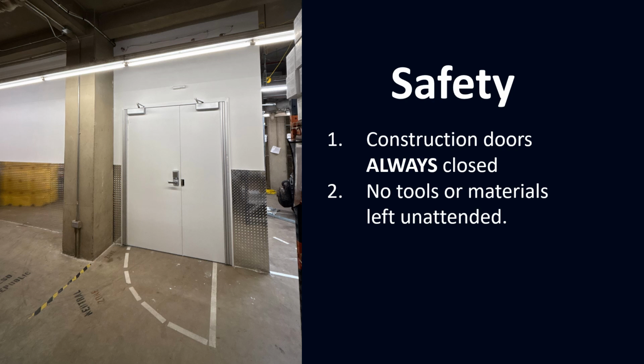When moving material through an occupied area, 2 people are required if the material is bulky or greater than 4 feet in length. For example, 8-foot metal studs or conduit require a person on each end.